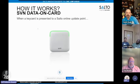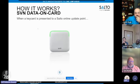A quick example of that is in Heathrow Airport. They have update points that don't control doors. They're just scattered throughout the terminals so that their employees can get updates every 4 hours because it's a requirement from the security aspect of their facility, right? So, but in this case, let's assume it's controlling a door. I present to the reader.